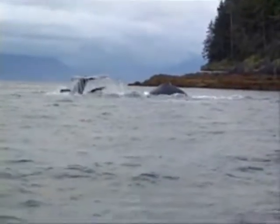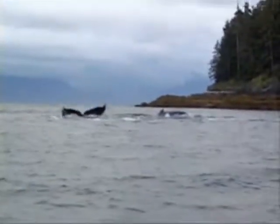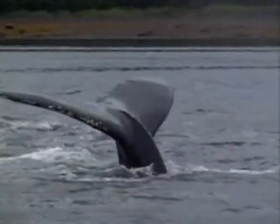Late August in Alaska. On a chilly morning, out in the deep waters of Chatham Strait, whale breath hangs in the air. Alaska's humpbacks are hungry for herring.